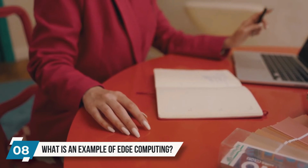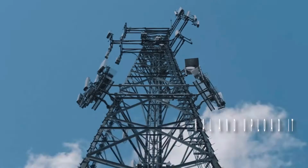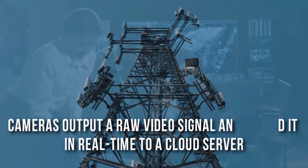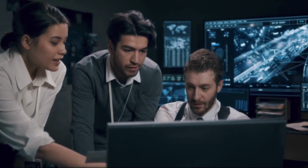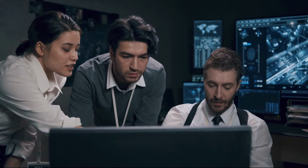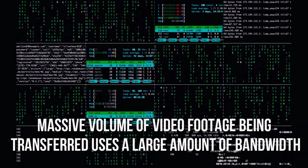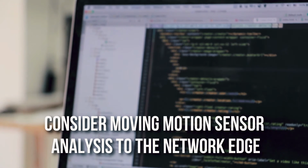Number 8. What is an example of edge computing? Consider a home with a bunch of high-definition IoT video cameras protecting it. These dumb cameras output raw video signals and upload them in real time to a cloud server. A motion detection application on the cloud server examines the video output from all the cameras, ensuring only clips with activities are saved to the server's database. The massive volume of video footage being transferred uses a large amount of bandwidth, putting constant and severe strain on the building's internet infrastructure. However, because it must process video from all the cameras simultaneously, the video server is under a lot of pressure. Consider moving motion sensor analysis to the network edge.